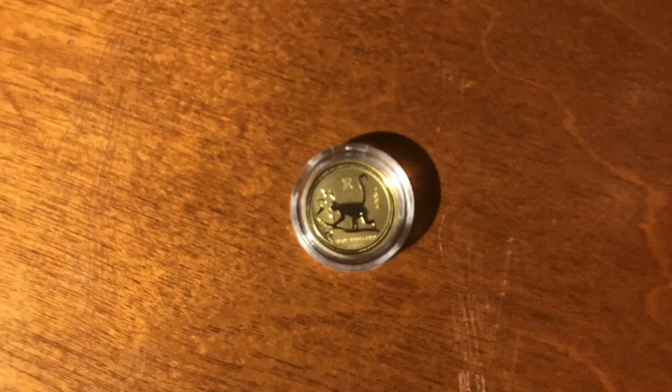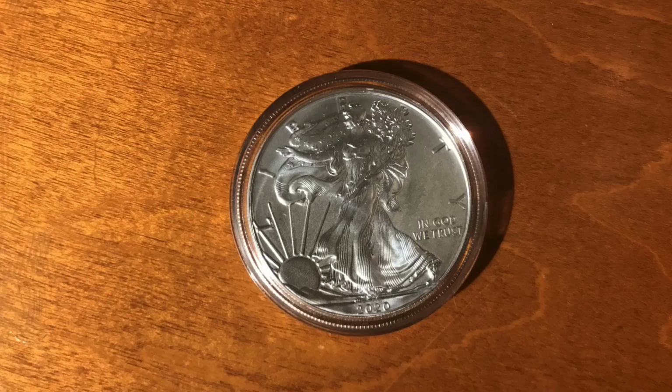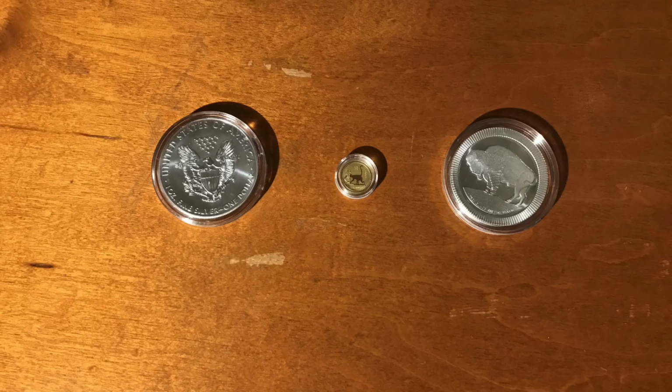And here we have the Perth Mint 2004 lunar monkey, 1/20th of an ounce gold coin. It's 4/9 fine. Here we have the United States Mint American Silver Eagle. It's 1 ounce of 3/9 fine, or really 4/9 fine 2020 coin. And here we have the 2020 Buffalo round. It is 4/9 fine as well, and it is a round, not a coin. So 3 beautiful coins right here.